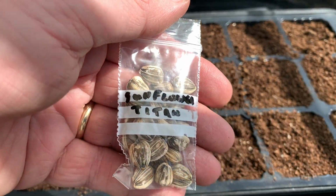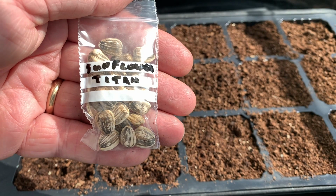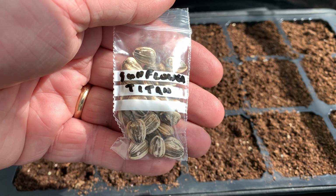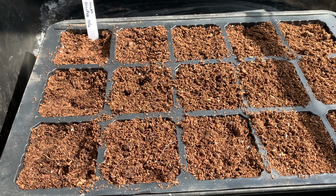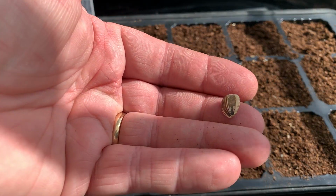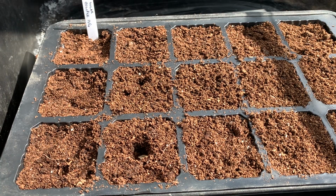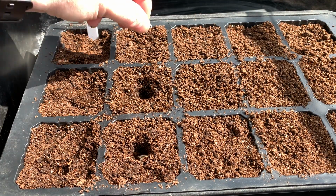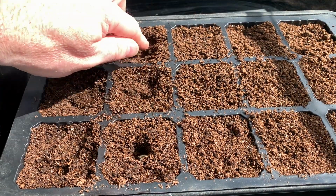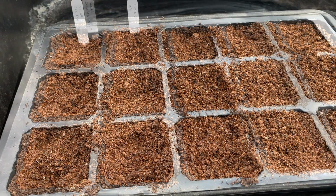The next seed I'm going to use are these sunflowers called Titan. Now these are a large headed sunflower, and I've always had pretty large heads on these before. These are saved seed from a previous year, so hopefully they should still germinate. Large, fatter seeds, these ones. These can go a little bit deeper than the others. There we go. So those are the Titan planted.